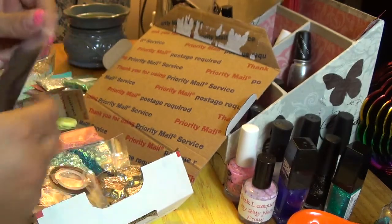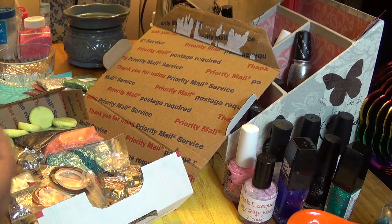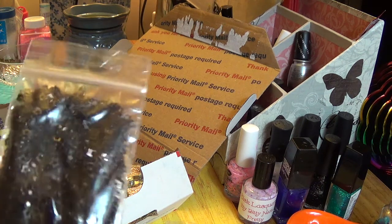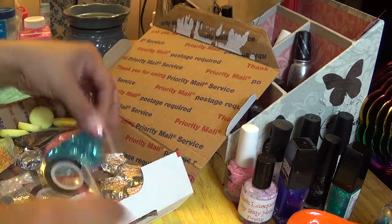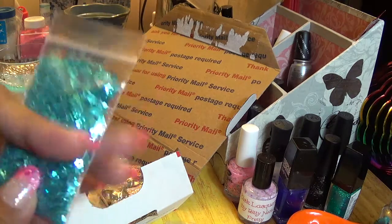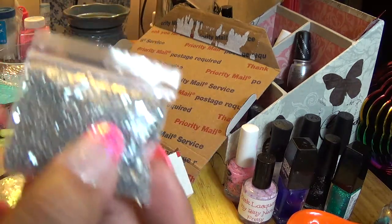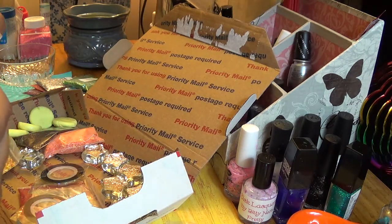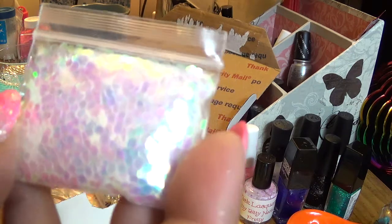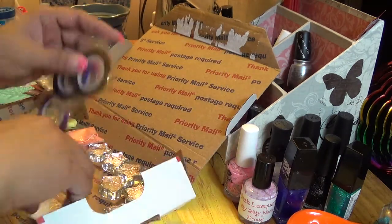She sent me these chocolate. I think they're brown or black. Maybe they're black. Black hollowed out stars, which I didn't have any of these. She sent me the blue hollowed out stars. She sent me the silver hollowed out stars. She sent me the 062 iridescent hexies, and that's a lot. These things are packed.